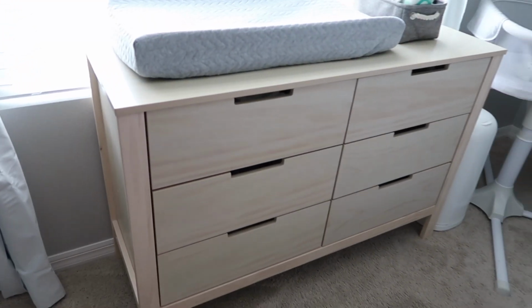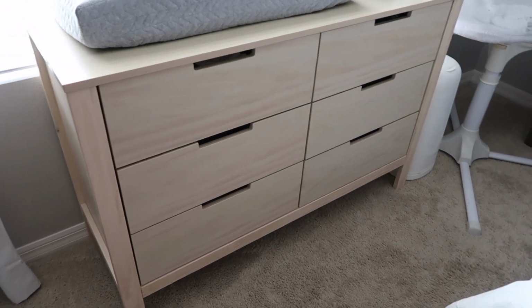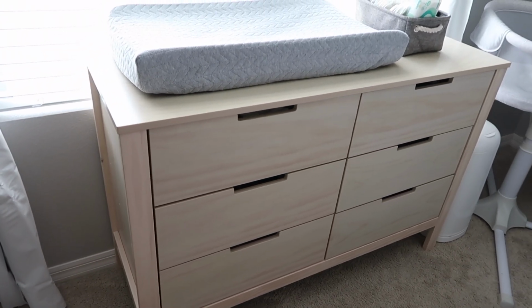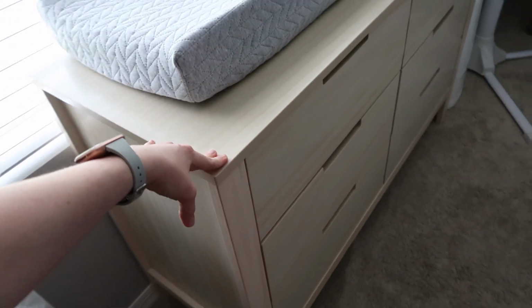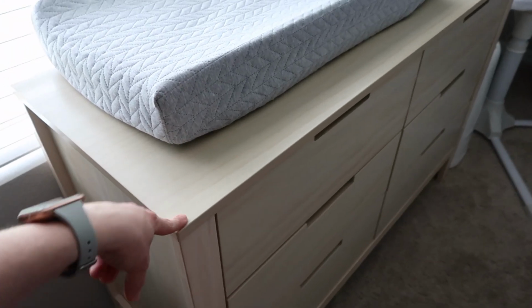And like I said, so far I really, really like this dresser, and I love how much space it has inside of it because I was able to seriously fit every single thing that he has as far as clothing and sheets and towels go into this dresser. So like I said, so far I really recommend it. I will have this linked in my Amazon storefront down below if you guys are interested in getting this.